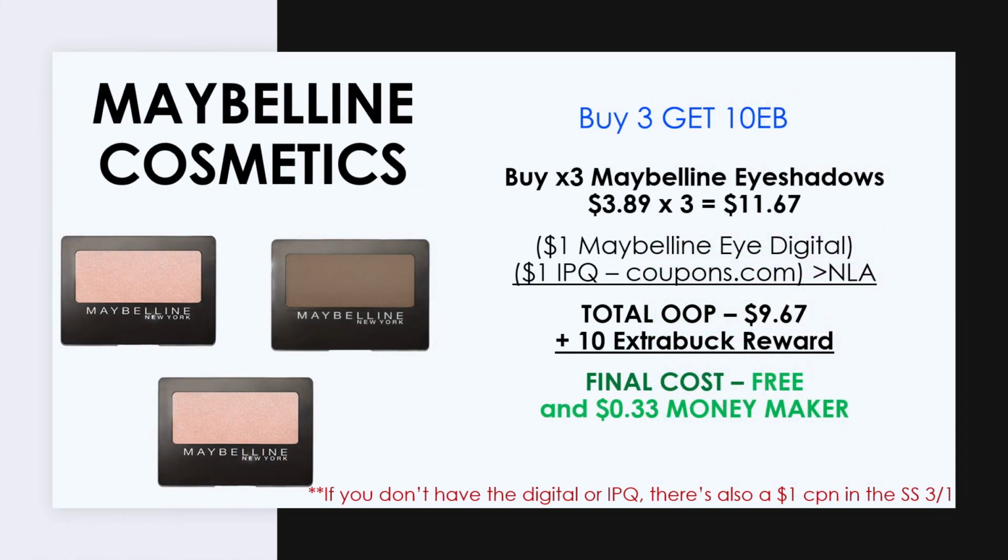Maybelline Cosmetics are on an amazing promotion this week for buy 3 and get a $10 extra buck. So if you pick up 3 of the Maybelline eyeshadows priced at $3.89, that'll bring your subtotal to $11.68. But there's a $1 off Maybelline eye product digital coupon in the CVS app and a $1 off internet printable coupon, which unfortunately is no longer available.